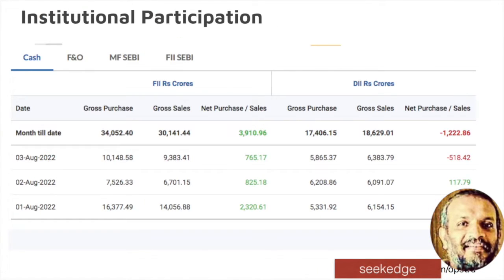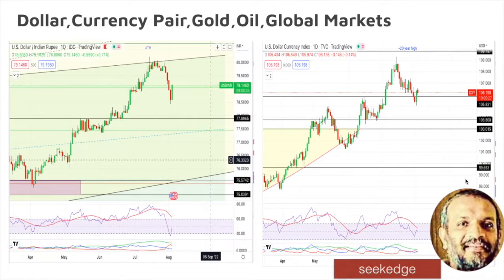Institutional participation, that's the good news here. So 3 days of consecutive buying by the FIIs, which is excellent. Not 3 days actually, the last day of the previous month also. So the fourth day of consecutive buying by the FIIs is very great news. But there is small selling by the DIIs. But institutional participation overall is good. FII buying is great news.